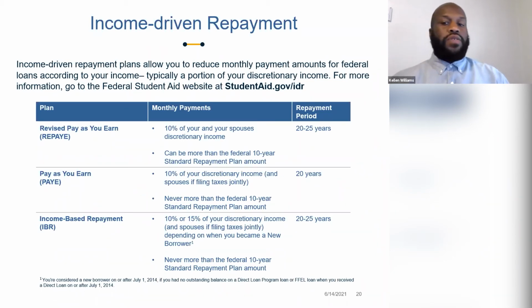So you have anywhere from 20 years to 25 years that you have to pay back. But this is something that I want to let you guys know. If you actually pay back these loans through income repayment for 20 to 25 years, whatever dollar amount you have left on those loans at the end of that repayment term, either 20 years or 25 years, they will actually waive the rest of your loans.